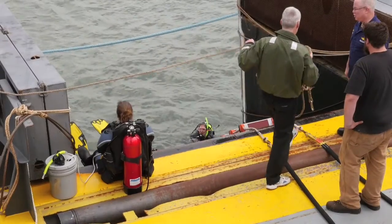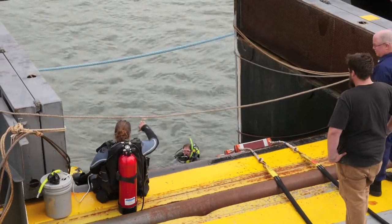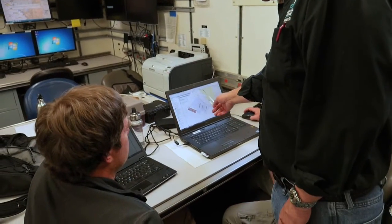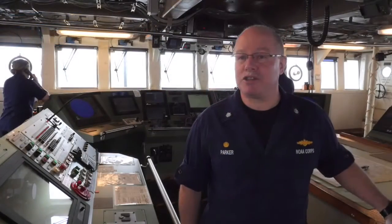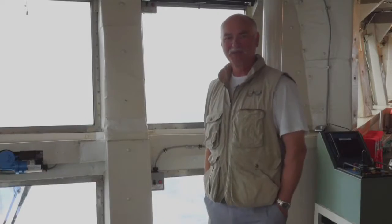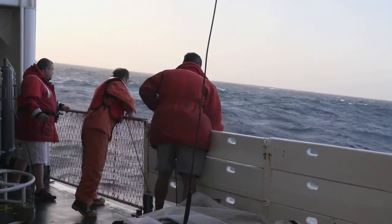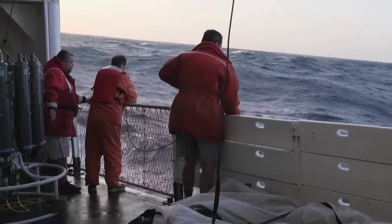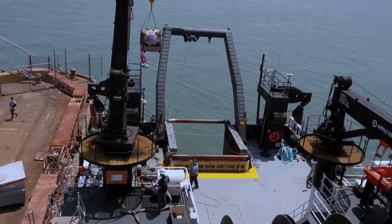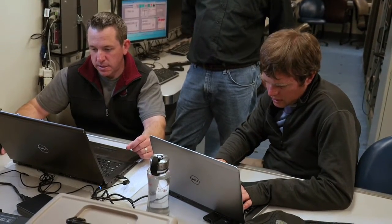When we're on a project, the ship CO is in charge of the ship and in charge of all safety operations. The chief scientist is in charge of the operations for the scientists, the data collection. And the two work in pretty much a partnership to ensure that we're safely collecting as much data as the scientists are required. We've had an exciting and exhausting cruise. People have been working day and night for a few weeks now, and the data is already looking interesting, preliminary, but we're looking forward to sharing it with the public in scientific papers.